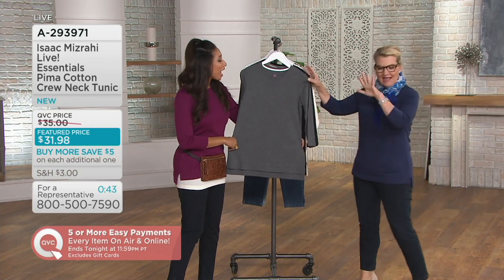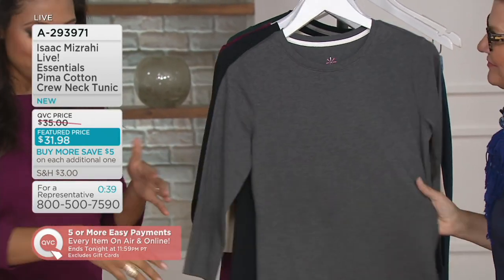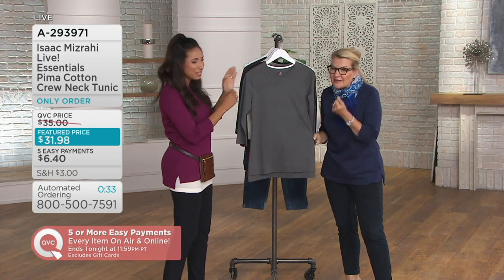There's a difference. I've had cotton tees that were less expensive, and you run your hand over them, and you're like, is there wool in this? Exactly. Rough. You want that silky feel.